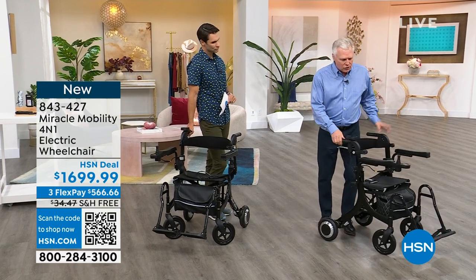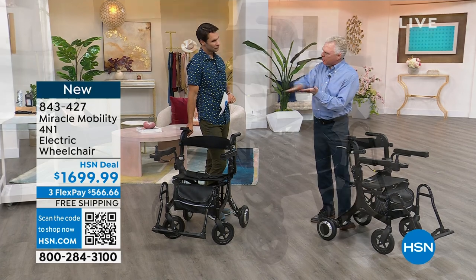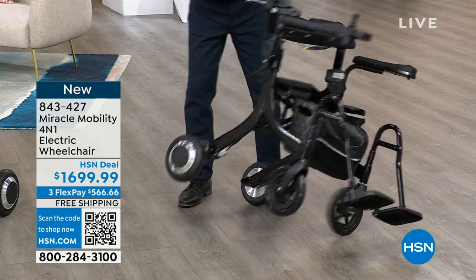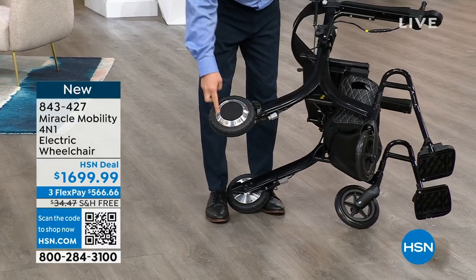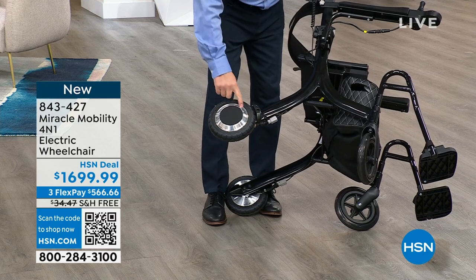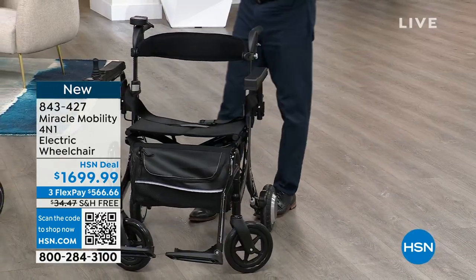The magic on this chair, though, is also in that, you know how bullet trains use magnets to propel them forward? They get an electrical charge and the magnet spins it. So this is the motor. It's basically a wheel hub that's got magnets inside it. So the battery charges the magnets and it propels it forward. So you probably noticed when I was driving around, there was no sound.